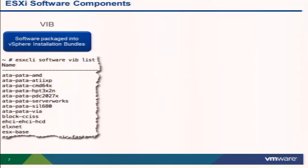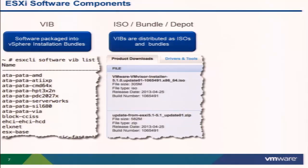Those VIBs are then put together and made available for you to download. You can download them as an ISO, as an offline bundle, or as an online depot. Those are just 3 different methods for distributing the software. Here on the screen I have a screenshot of where you go to the download site. You'll see the ISO and the zip file. And there are different use cases for using those, and we're going to talk about that.